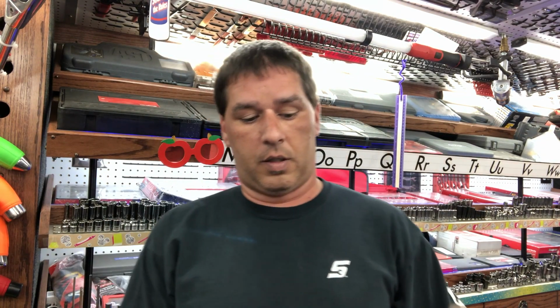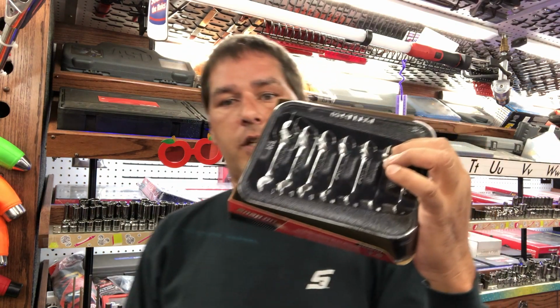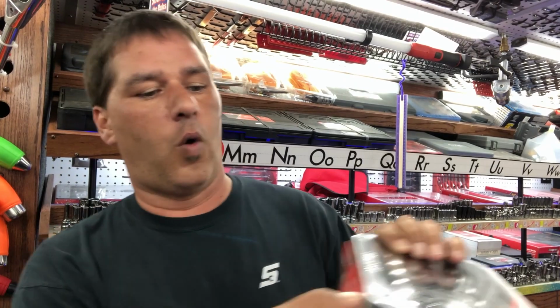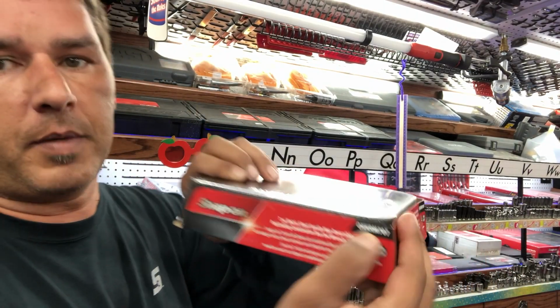So that's super awesome. Now let's get into some new tools. First one I want to go over is the new Stubby Ratchet Wrenches that we got in, and these are part number OXKRM707.